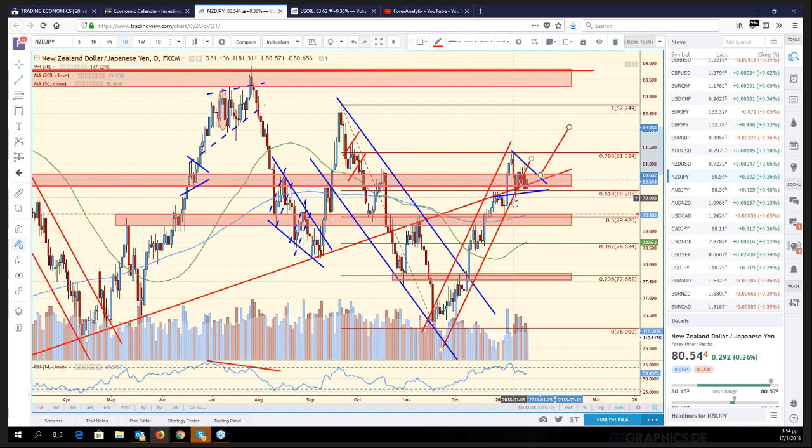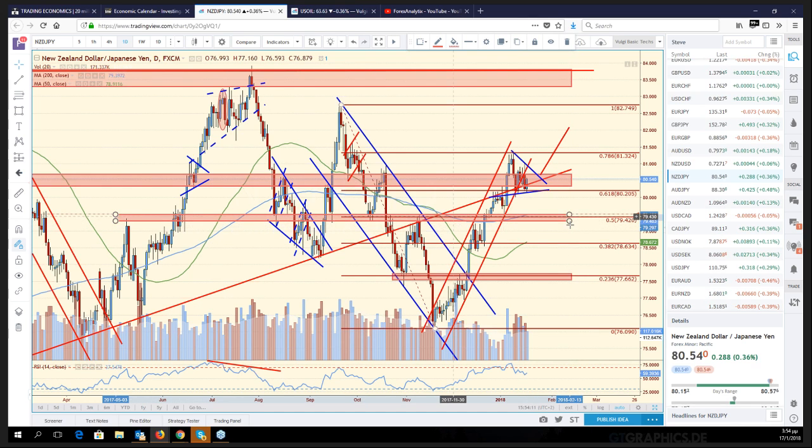Only a break below 80, a daily close below 80, invalidates that view. But even so, the 79.40 area then is very, very strong. You can see it here as well, very, very strong horizontal support resistance. So if we break below here, we can be looking for more downside. But as long as we're just consolidating here, doing something like this, another move higher, statistically speaking, is more likely.